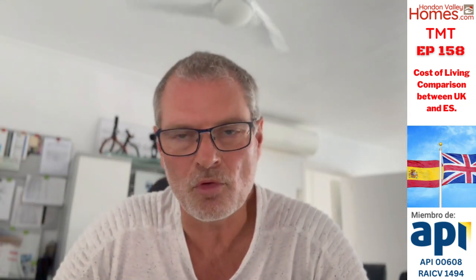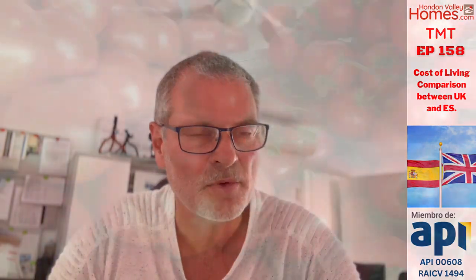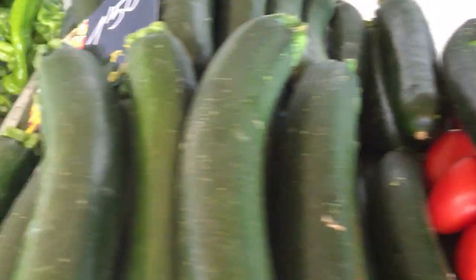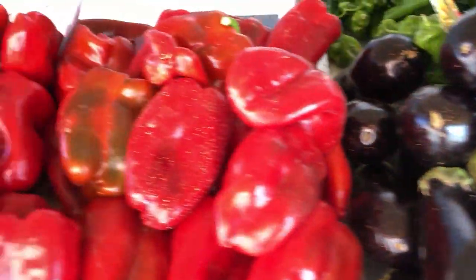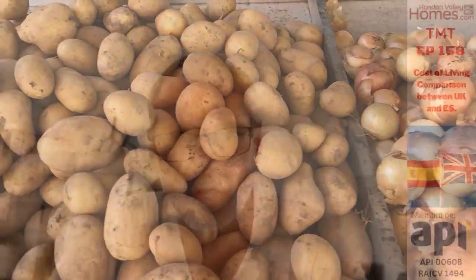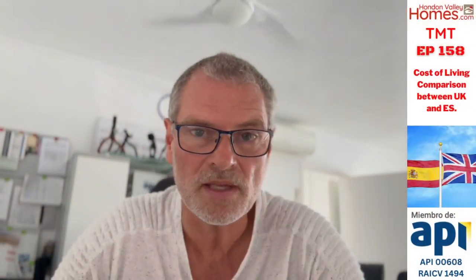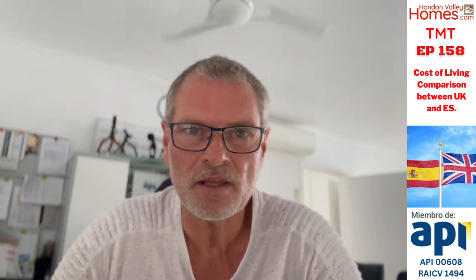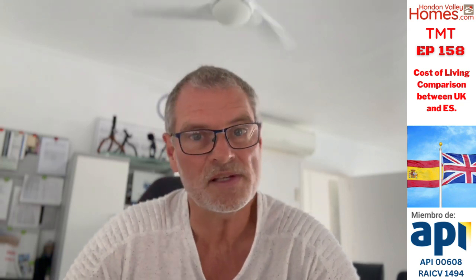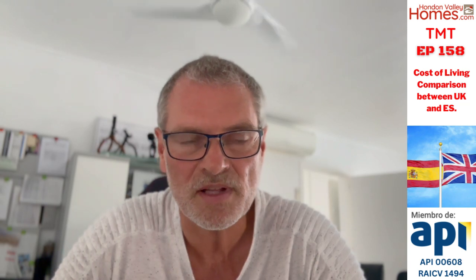Now, the Costa Blanca is obviously renowned for lots and lots of fresh food. It's a bit of a foodie's paradise because we have access to so much fresh food here on our doorstep. One thing that we have found when we've been doing comparisons is that the costs of food from the supermarket are actually very, very similar. And in some cases, it's actually cheaper in the UK than it is here in Spain. And I think a lot of this is to do with the huge power that the supermarkets exert over the farmers and things like that.